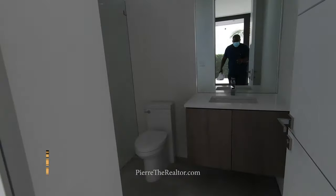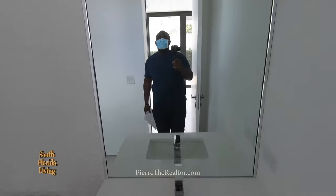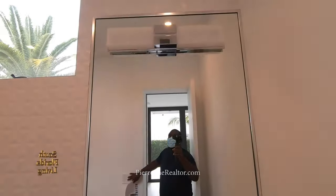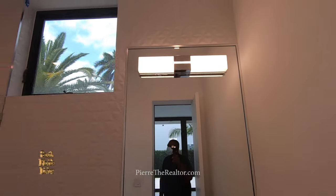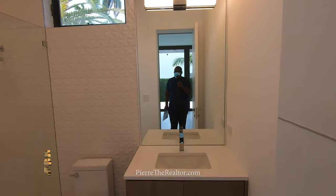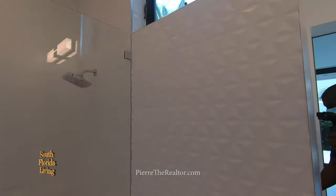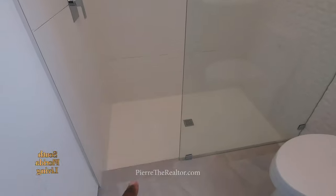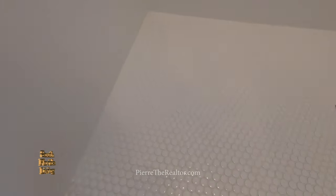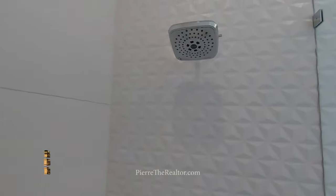Let's go in the bathroom. Off the top, I'm seeing a floating vanity, undermount sink. Wow, this is beautiful, man. Okay, big mirror. And I love the texture on the wall. Beautiful, man. Natural light all day. Nice sunken shower with a little circular mosaic and a drain in the center, right? And that's a proper shower head, man.